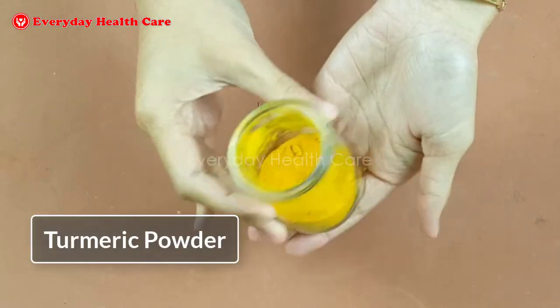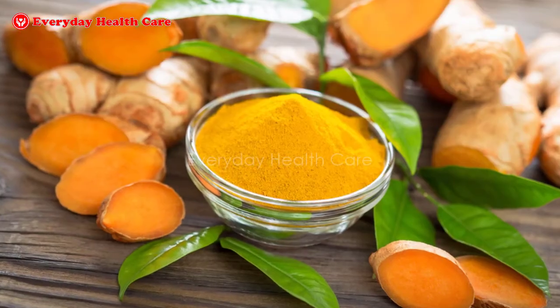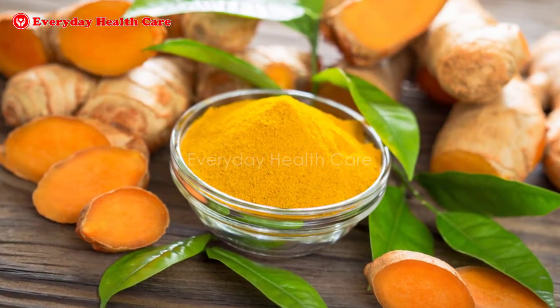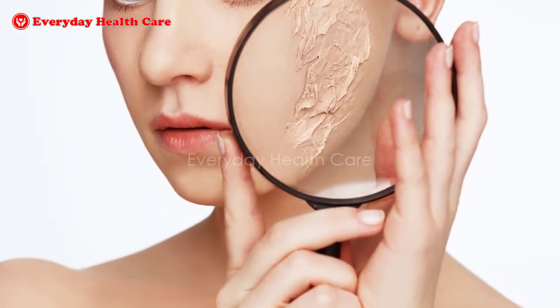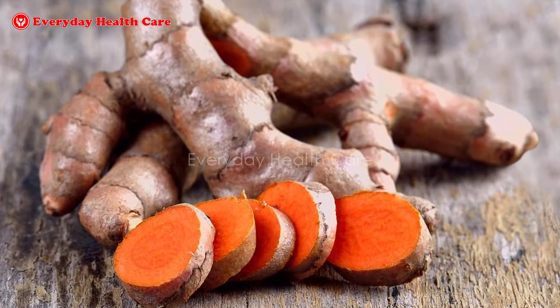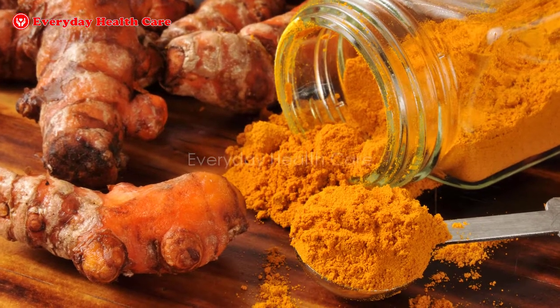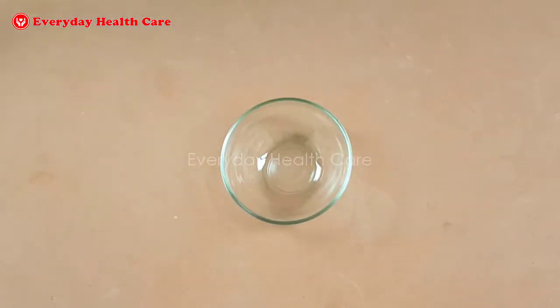To start, turmeric powder is the first ingredient you need to prepare. Anti-aging curcumin, a major component of turmeric, has strong antioxidant properties that inhibit free radical production and hence control aging by protecting cells from damage. Turmeric also helps stimulate new cell growth. Moreover, with brightening properties, turmeric also minimizes dark circles, which brings you an instant glow. Take a clean bowl and add a quarter of a teaspoon of turmeric powder into this bowl.